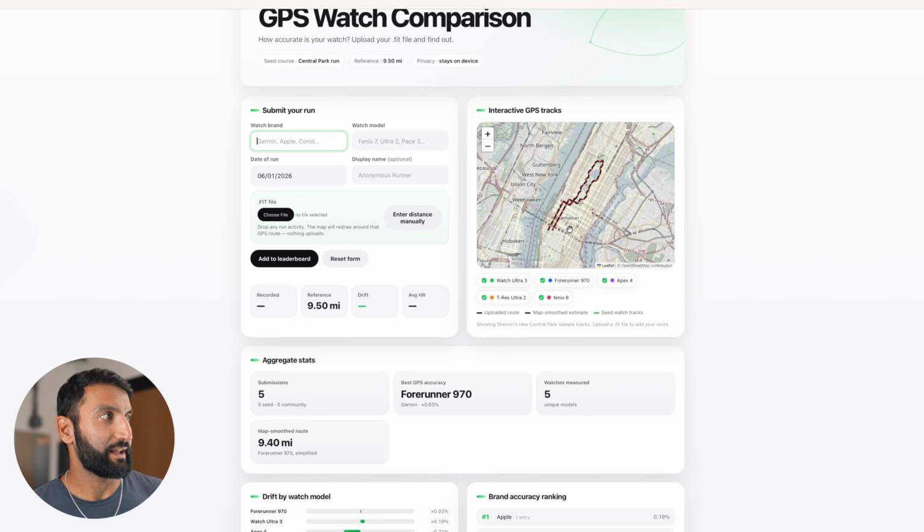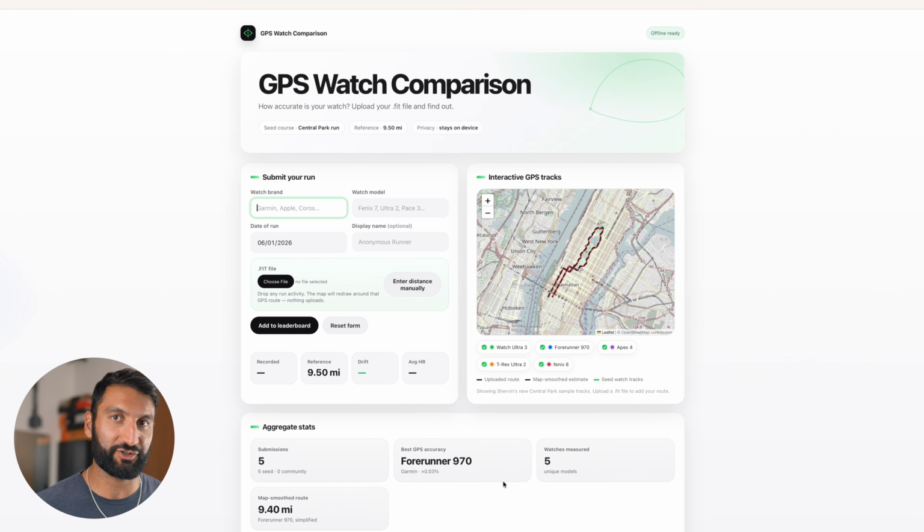I did end up also running some of it outside of Central Park because there's just more buildings, and when you're in Manhattan, your GPS is going to be worse when you're running in the streets rather than in Central Park. So I wanted to get some extra data just in case.